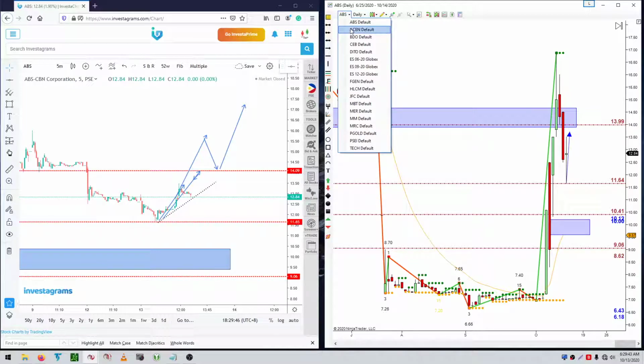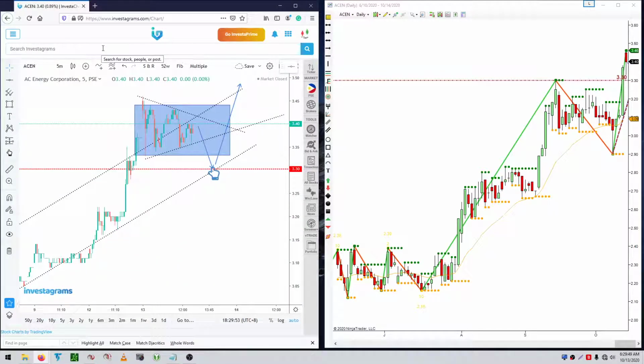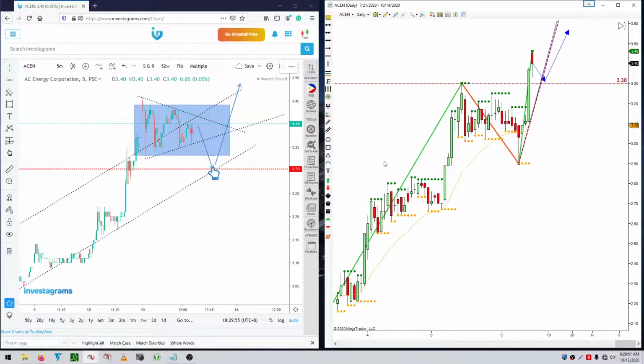So the next one is AC Energy. Now for AC Energy, I also marked this level here of 330. Why 330? Because this was the previous level where all the sellers were, who started this down move over here.